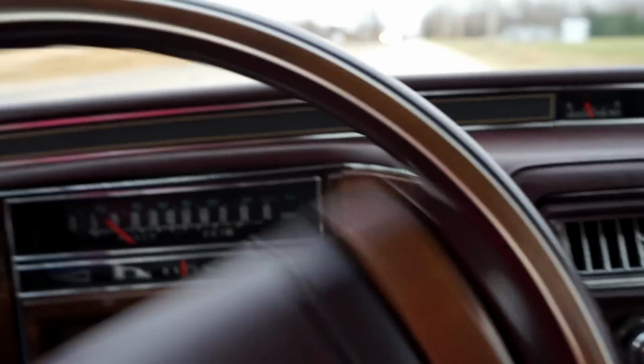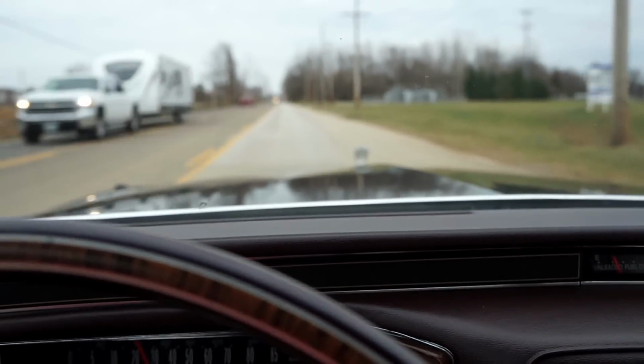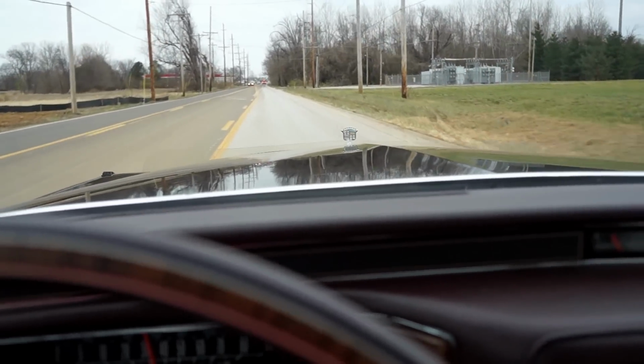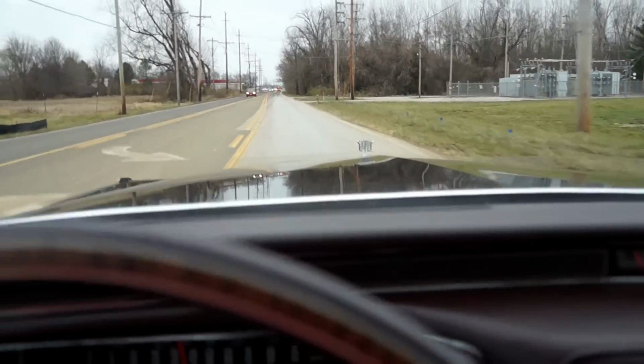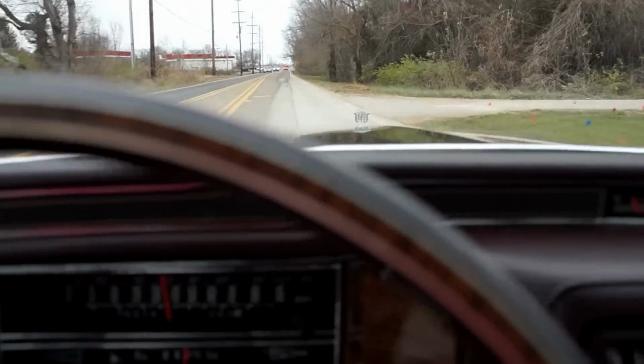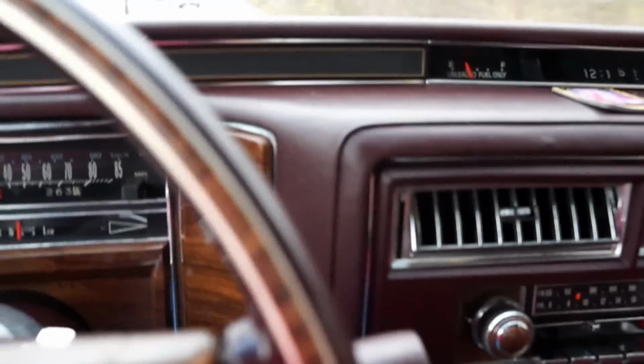So there she goes. There is nothing more amazing than having that huge, beautiful hood up in front of you with that Cadillac wreath and crest up there. Or that Cadillac crest, I should say. They didn't even have the wreath around it at this point. Transmission shifts beautifully. Radio works.